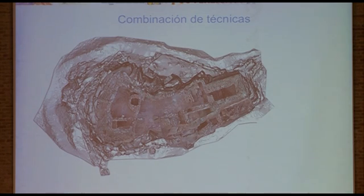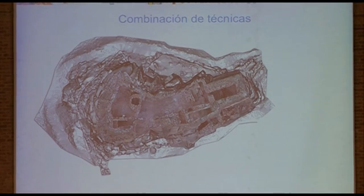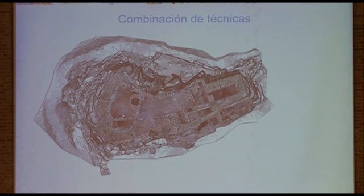Sometimes we combine methods and techniques. This is the case with a photogrammetric plan of a castle in Barcelona. The slopes, which were very marked in this area, generated this type of profile on the outer perimeter of the castle. And you can combine techniques, as you can see.